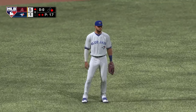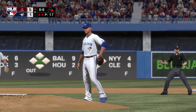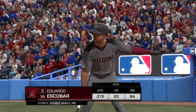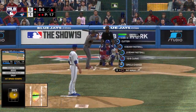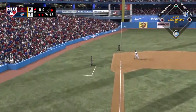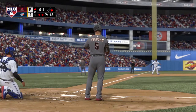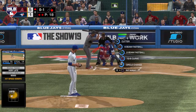The third baseman, number 5, Eduardo Escobar. Ready once again, Eduardo Escobar. Here's the first pitch to him. Strike one to start the at-bat. That fastball must have a little late life on it because that was right in the wheelhouse and he still wasn't able to get good wood on it.